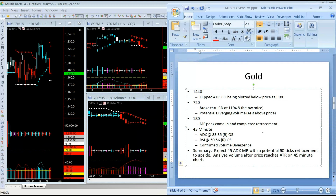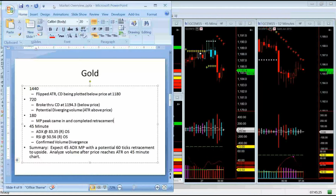But, okay, the ADX is still at 57. And just knowing the ADX like I know it, more than likely this will increase again and then you'll get another magenta peak. It's not happening right now, so I'm not worried about that.